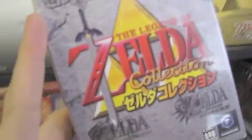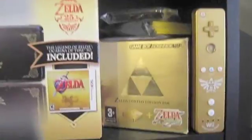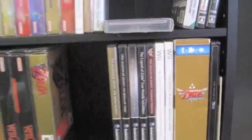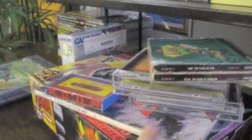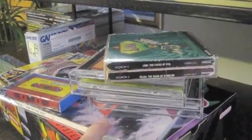Oh, here's the Japan version, Zelda Collection. Pretty sure I already showed you that. Anyways, that's kind of where it's at right now. I got a couple things coming. But I'll probably do some of those Japan unboxings so you guys can see how cool they are inside with all the stickers and instructions and art. And I might even do a flip-through of the Link to the Past comic, because it's really good, really great artwork. I really like it.